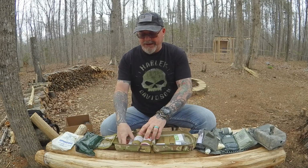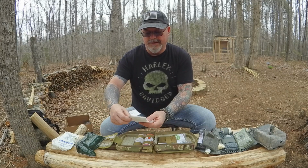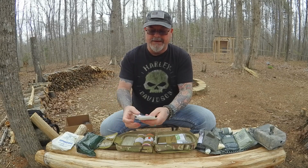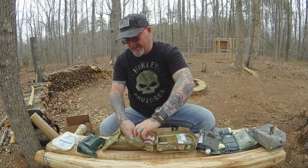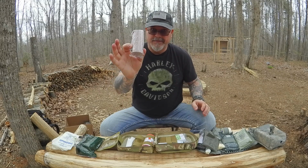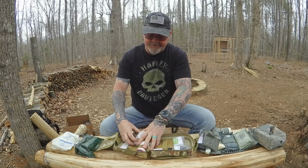All right, then in here you have a bunch of different disposable gloves. This is a couple sterile pads for doing bandaging. You have several sterile pads, and that's what you've got right there. That's sterile pads and disposable gloves right there in this pocket down here. Okay, then here you've got an ACE bandage right there. So let's put that back in there.